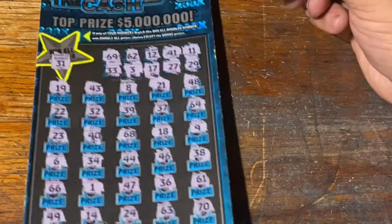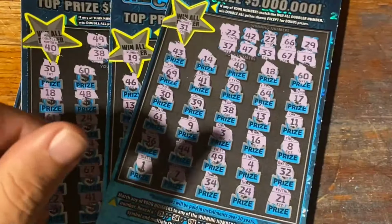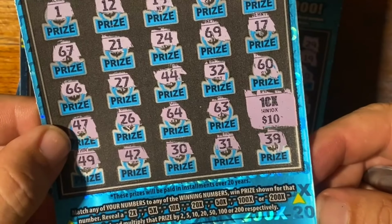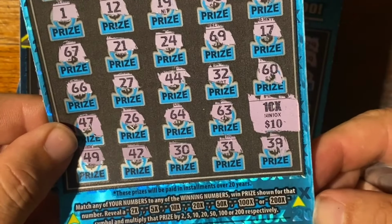Crazy, crazy, crazy. Just one out of five tickets for the winner. But it was a 10X with a $10 bill underneath it for $100. And that keeps us from doing the big skunk.